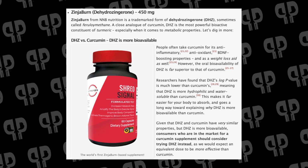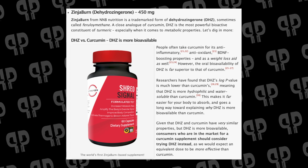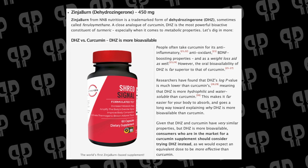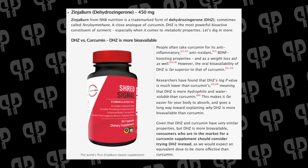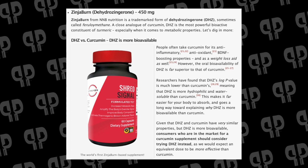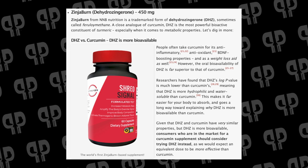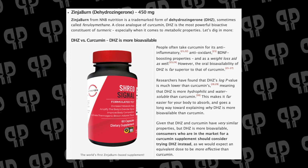Now, finally, we get to the third burn mechanism, and that's ZinjaBurn dehydrozingerone. This is actually a cousin, a kind of chemical cousin, an analog of curcumin. As we know, curcumin has tons and tons of benefits, including antioxidant, anti-inflammatory, and some focus benefits. There's the vascular benefits, but there's also a little bit of metabolic support. We don't really talk about that much because curcumin is generally used for its anti-inflammatory properties.